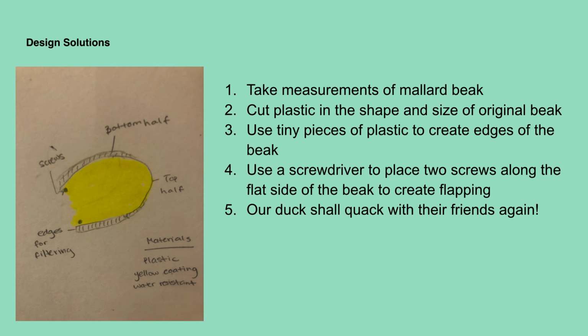So following this, I created a little design. I focused on making sure that we had all our constraints on there. So the bottom half portion of our duck's beak is smaller than the top half.